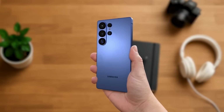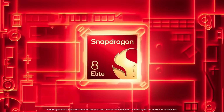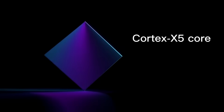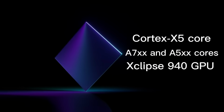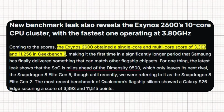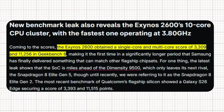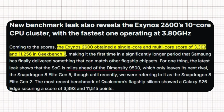After years of criticism, Samsung seems ready to make a strong comeback, with this processor built to rival Qualcomm's Snapdragon 8 Elite. Built on Samsung's 2nd Gen 2nm process, the Exynos 2600 promises major gains in performance and efficiency. It features a Cortex-X5 core with supporting A725 and A520 cores, plus an Xclipse 960 GPU based on AMD's RDNA 3 architecture, offering console-level graphics and smart AI optimizations. Early Geekbench 6 results show scores around 3,309 single-core and 11,256 multi-core, outperforming last year's Exynos 2400 and even matching or beating Snapdragon's latest chips.